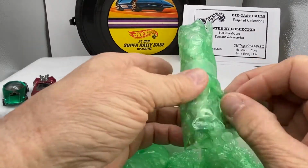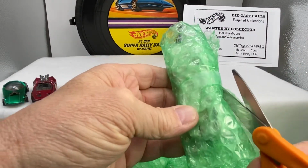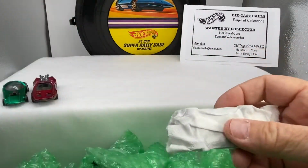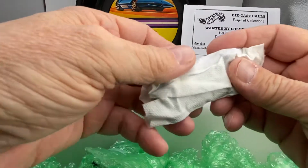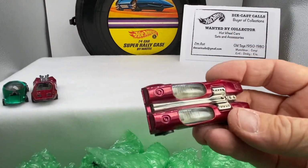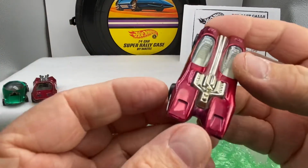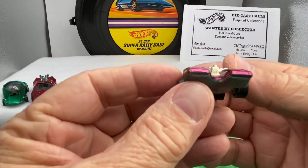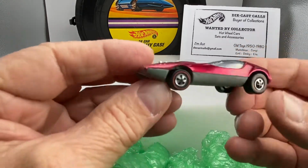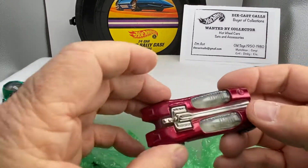Condition is the most important thing. And sometimes collections can surprise you. You're thinking there may be some substandard pieces, but a lot of times you're surprised by some of the beauties that could come out of a package. Like, for instance, this one right here. It's a nice example. Nice clean nose on this Splittin' Image, white interior. This is a rose-colored car. Really pretty. That's a nice one.